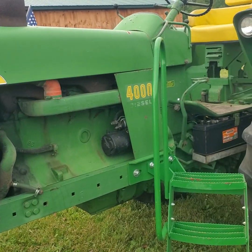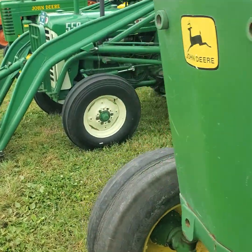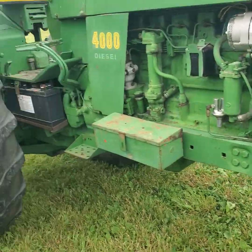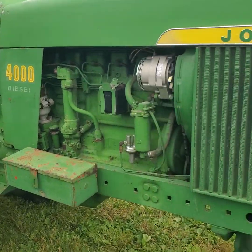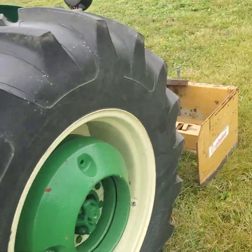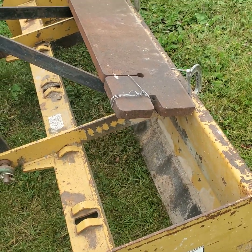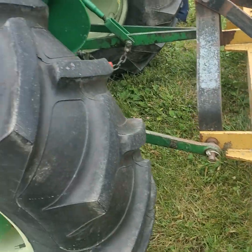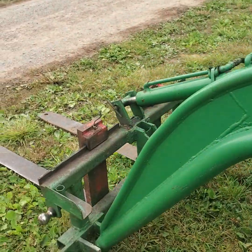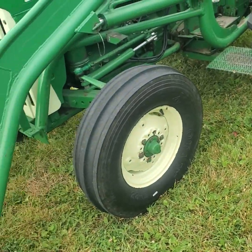This is a big John Deere 4000. Good size tractor. A lot newer than most of these we've got out here today. Big diesel. I like the box blade on this. We need a box blade like that. It's got some extra weight on it, so she grades good. It's a 550. Like the loader on it. Forks. This tractor, I think, gets used.